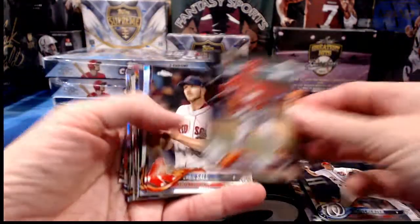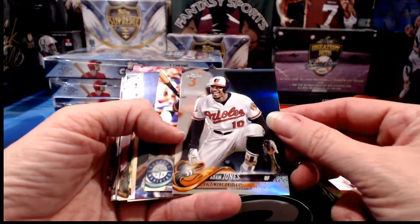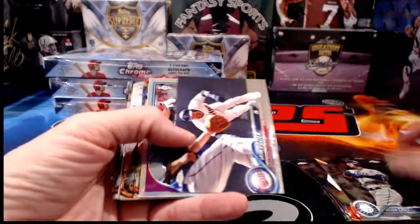Oh, it's quiet now. Maybe it went to sleep. First time in a while it's been quiet down there. Adam Jones refractor for the Orioles.